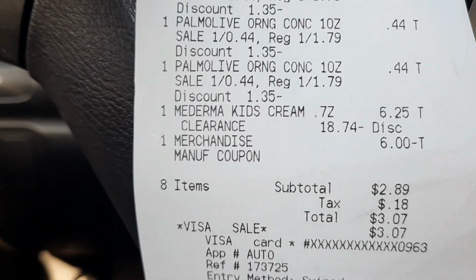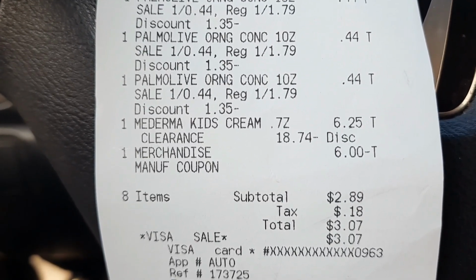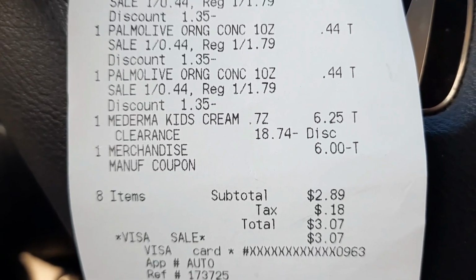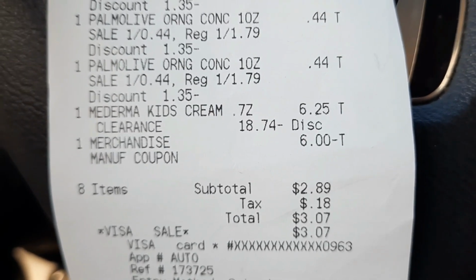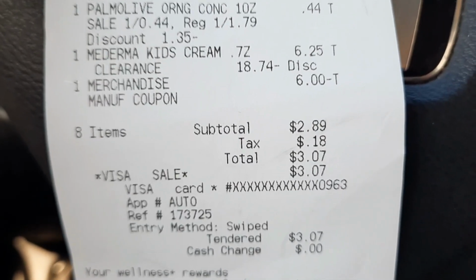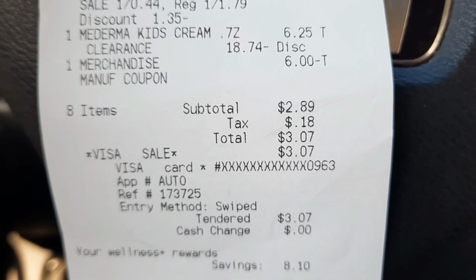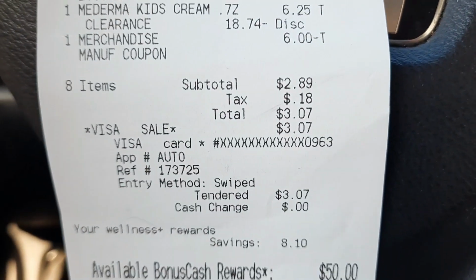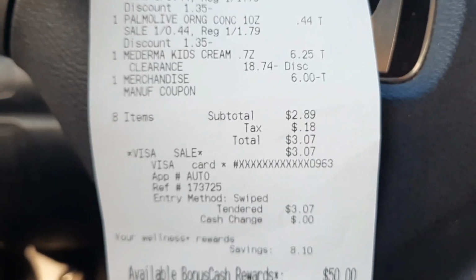So then you can see there's the Mederma, and it was regularly $24.99, and then it took off $18.74, which brought it down to $6.25. And then you can see my $6 coupon that I used, so it came to $2.89. And then I submitted my receipt to Ibotta for another $6. So I let my Palmolive be paid for from the moneymaker with the Ibotta rebate for the Mederma.